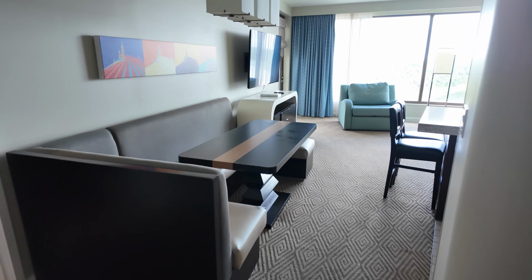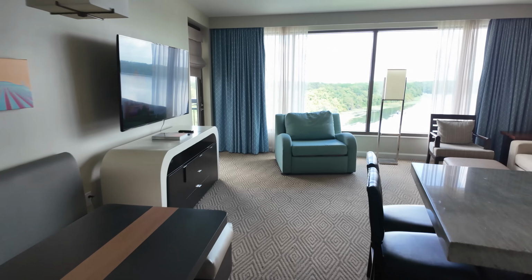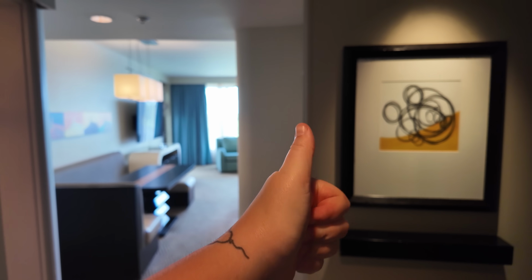Whoa, guys, there is so much room for activities in here. Let me put my bag down and then show you guys around. Okay, room tour is a go.